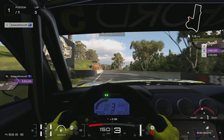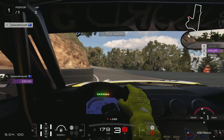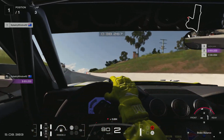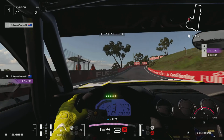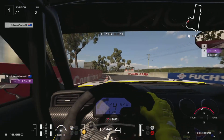Ooh, a bit of action happening there at turn two. Just a little loose. Just slight bit of understeer. Up to third now, short shift. Take it all the way out to the wall, up to fourth now, underneath the tree. Some more understeer there.